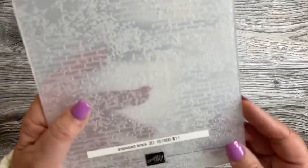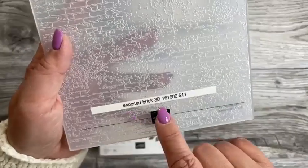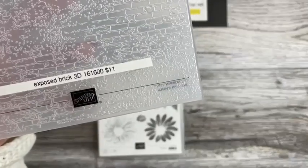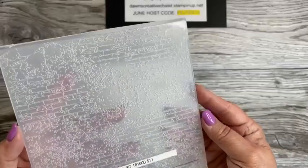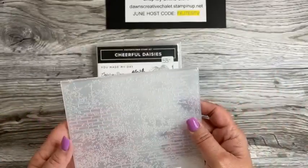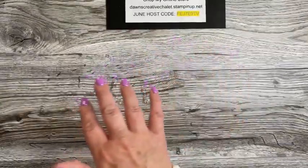That's just me. Also, I did use this in advance. This is a 3D embossing folder, so it's a little bit thicker from our other embossing folders. Excuse me, I'm losing my voice again. Oh dear. It is called the Exposed Brick 3D Embossing Folder, and there's the item number in case you'd like to grab it. It is gorgeous. I think this is my brand new favorite embossing folder. It's not like a super strong image. It's just enough. And we're going to use that, I think, on one of the cards. So you'll see it as an image on the cardstock. But anyway, so those are the 3 main things that we're using today.